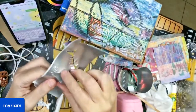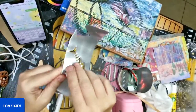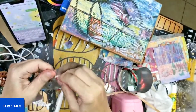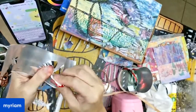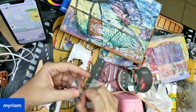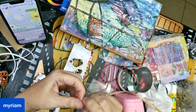Let's do this like that. I think the double-sided tape is making trouble when you need to detach it because of the size. But we are going to manage to do it anyway.